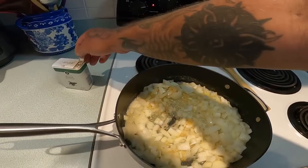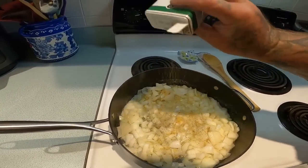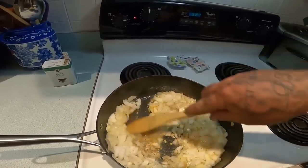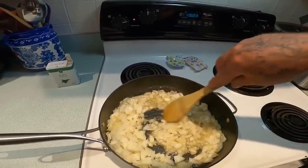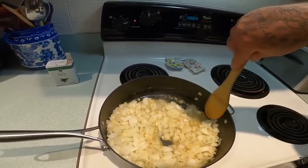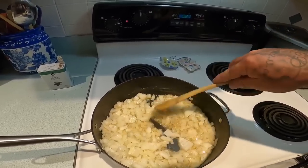And for this mixture, I do like to put a little black pepper. About like that. Okay. And that's all the seasoning we're going to do to that. The rest of the seasoning, we already put in the moorhen meat, or the gallinule, whichever you want to call it. It goes by both names. So let this cook down a little bit.